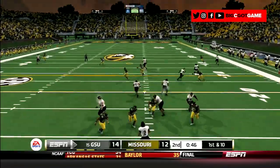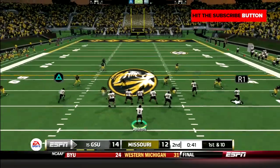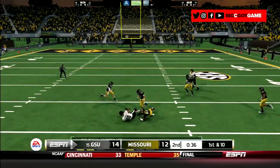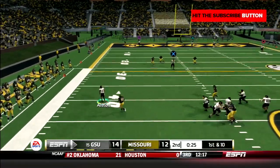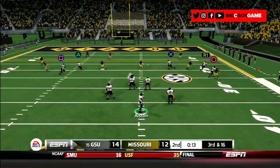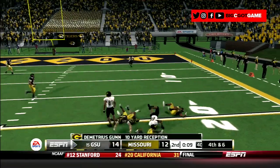Austin drops back and hits Bradford across the middle for a 24-yard pickup. Then Austin goes back to the air, and check out this back shoulder pass to Bradford for 20. Next play, Austin drops back. He avoids the rush, turns upfield, and gains 15 yards and the first. It's 3rd and long for GSU. Austin drops back and hits Gunn on the slant, but he's short of the first down.